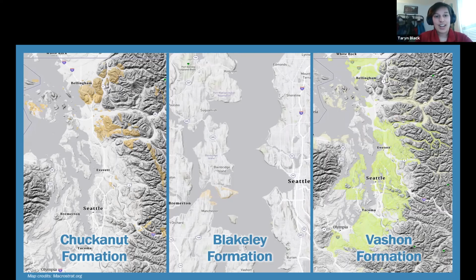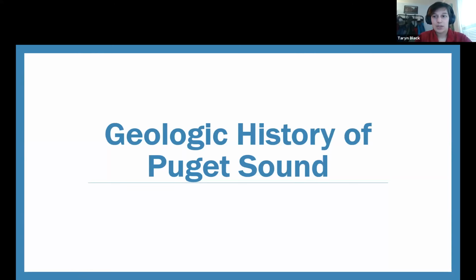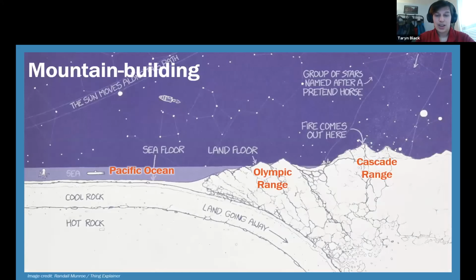So that leads into the last part of our talk, which is about the broader geologic history of the Puget Sound. So first, again, our context: we have our subduction zone with one plate going under another tectonic plate off the coast of Washington. That pushed up the Olympic range and also the Cascade range here. And the Puget Sound is just this little trough in between those two mountain ranges.